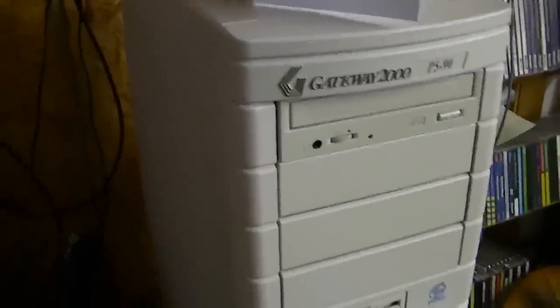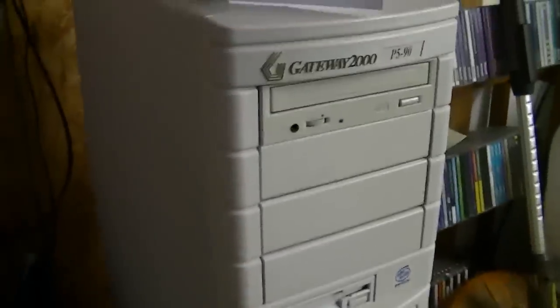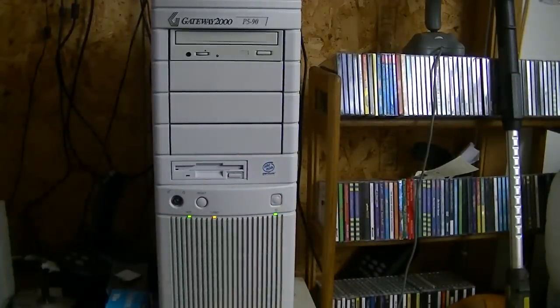But I don't know if you can see in the back there or not. And it was built August 4th of 1994. So this is probably the oldest computer I have in my collection as of right now. So, without further ado, let's power her on. She's alive!